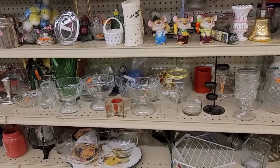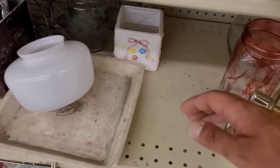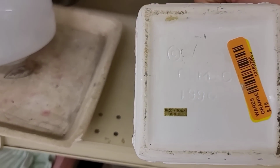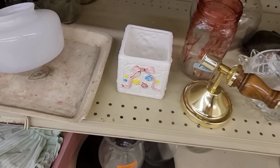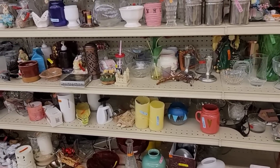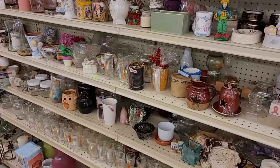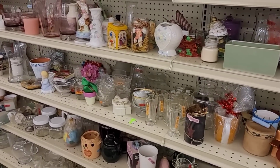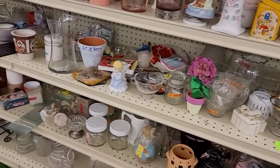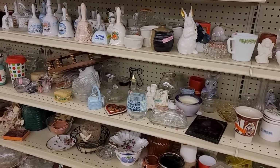So we're going to check out the other knickknacks, I guess, if you will. But again, as you can tell, the shelves are stocked. Now, we do see this cute little baby planter. It is CMC. It is from 1990, interestingly enough. I guess it is still technically vintage, as disturbing as that is to say out loud. We're going to make a quick jump and check out the other side of that knickknack aisle. Again, there's a lot to see, a lot to go through. Again, it's just a question of, are we going to find anything of value?